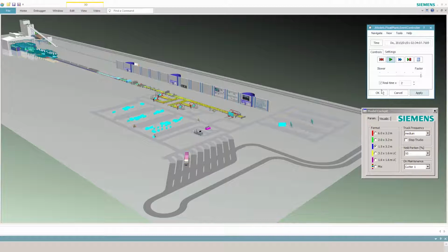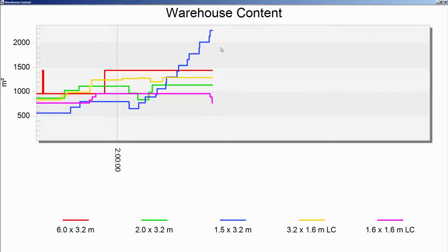Tecnomatix also offers many other opportunities for monitoring, such as warehouse analysis. That means you can keep an eye on the status of your stocks at all times.